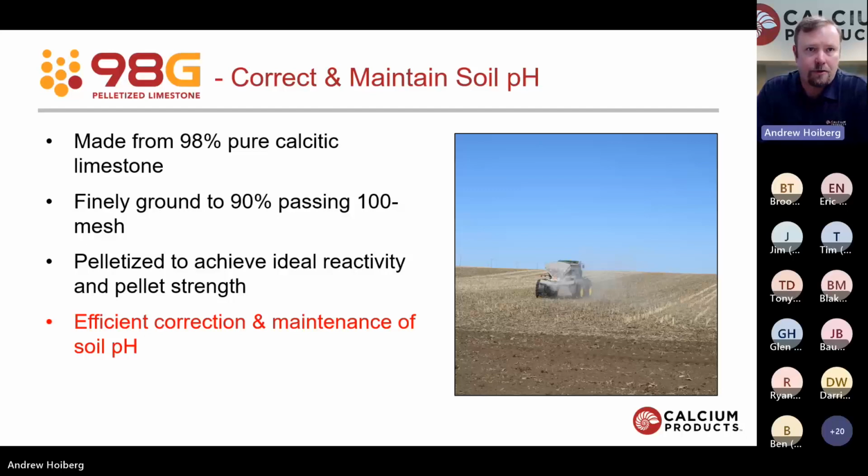In terms of how we produce it, it's made from a 98% pure calcium carbonate. That's where the name 98G came from: the 98% purity and the G for granule. So we make this out of a very pure source, again, just like we do with the gypsum. We have to grind this one a little bit finer.